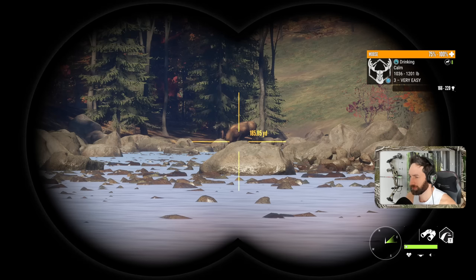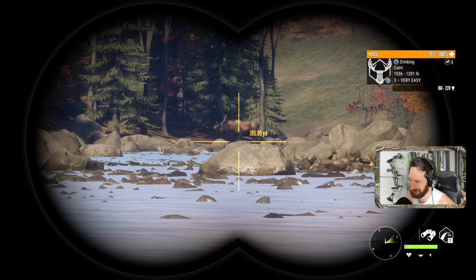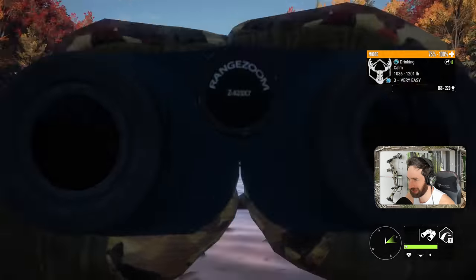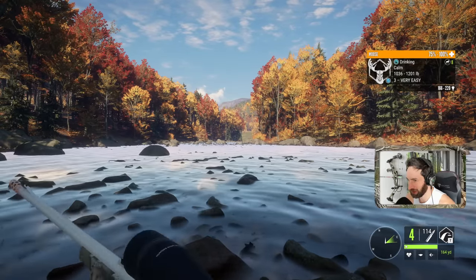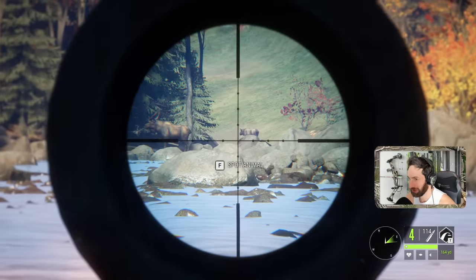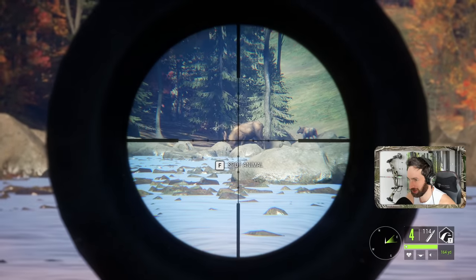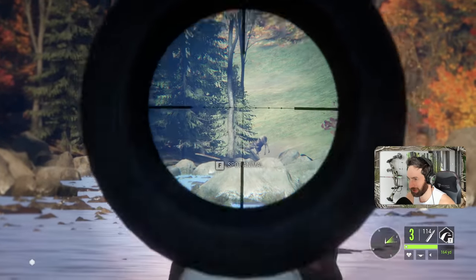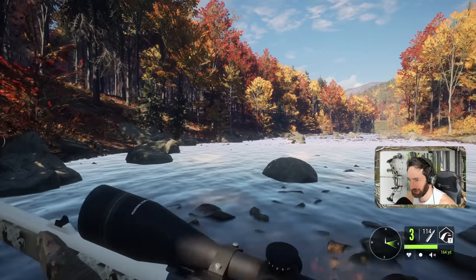There we go. Boy, it's been a pretty good while since we've actually seen a bull moose drinking down here, but we got one down here at about 280 right out there. There's a cow behind it as well, so I'm thinking that there must be two separate herds in this area, but we're going to see if we can't sink one right into the heart on that bull there. Perfect shot. And that'll take him down.